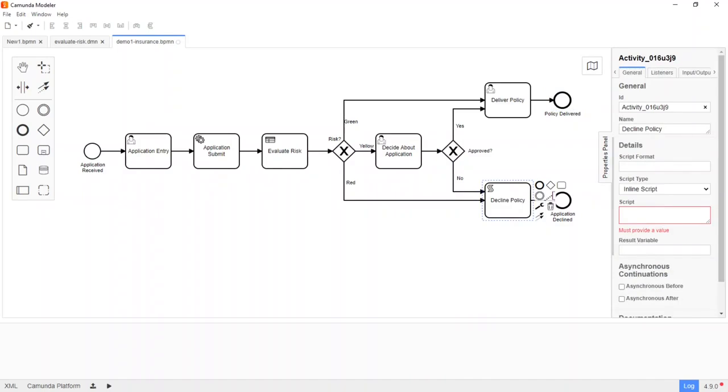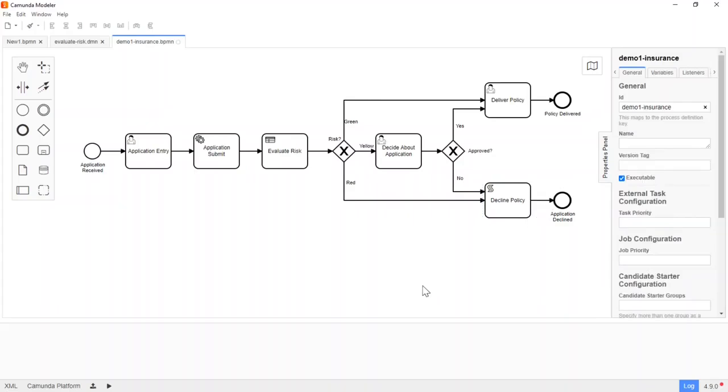In this, we want to have an example script run for console logging. That's just an example. We can also have an external script or external services integrated here. For the purpose of the demo, I'm just keeping a simple script here. So I'll be using script format as JavaScript, and I'll be using a command to print the message application declined. That's it. Our complete development process is done.